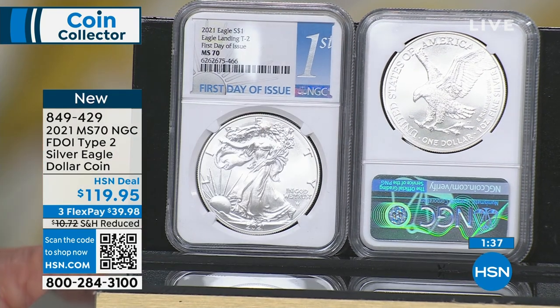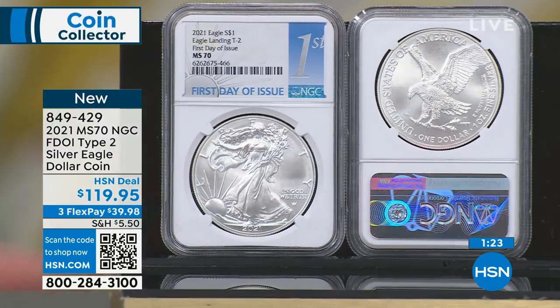First year of issue. You know what's funny, because I have the last of type one and the first of type two. We sold them here. I bought them both. I knew. Yeah, but that was 2 years ago. No, I know. So I bought them both. They were not first day of issue. I'll guarantee you 100% nope. So this is even rarer. This is even rarer.